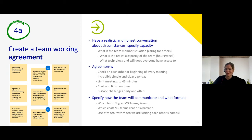The other one is to start and finish on time. If there was ever a time for discipline, it is now. People have, like we mentioned, some folks are working shifts. So keeping them over on a call means you might be holding their spouse or partner up from getting on their next call because of watching littles or elders. Okay, it's about starting and finishing on time, like I mentioned.